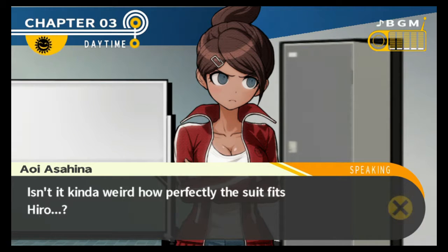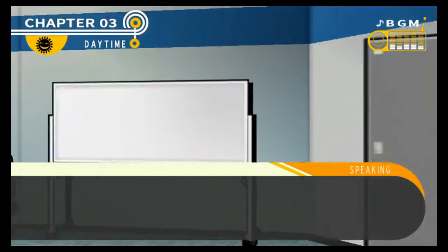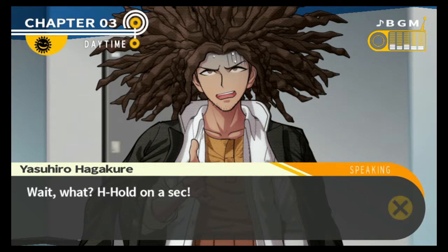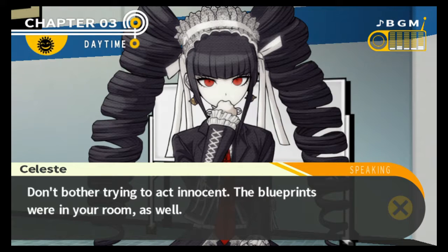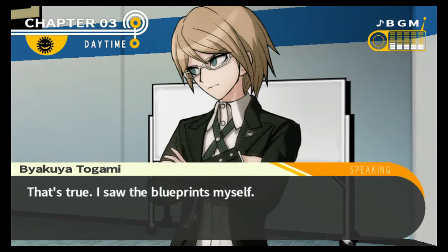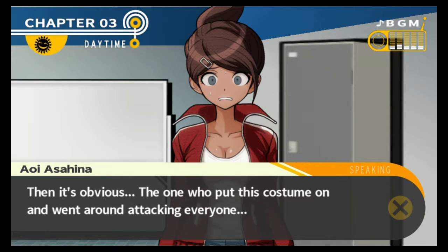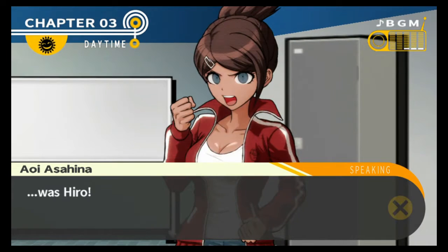Isn't it kind of weird how perfectly the suit fits Hiro? So then... More to the point, nobody but Hiro would be able to wear that costume. Wait, what? Hold on a sec. Honestly. Don't bother trying to act innocent. The blueprints were in your room as well. In other words, it is obvious to everyone that you made this costume. And it's true. I saw the blueprints myself. Yeah, me too. Could it be? Then it's obvious. The one who put this costume on and went around attacking everyone... That's terrible! ...was Hero.